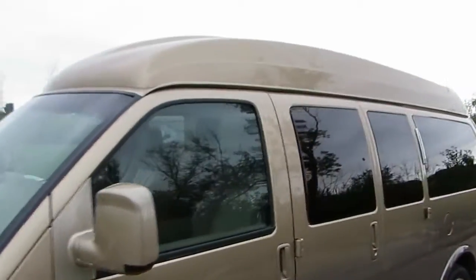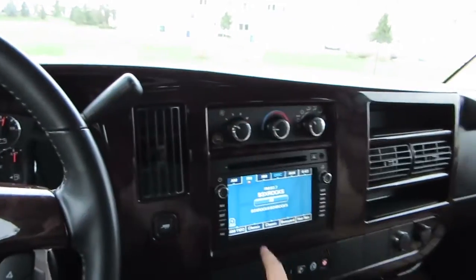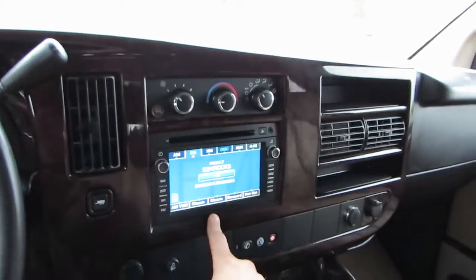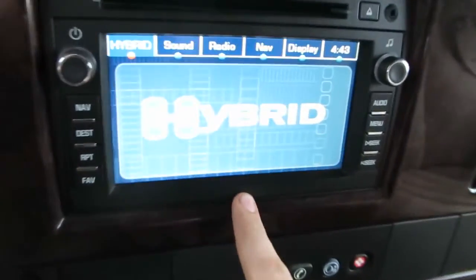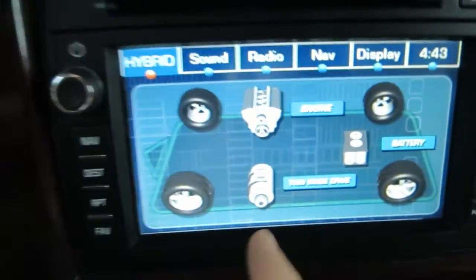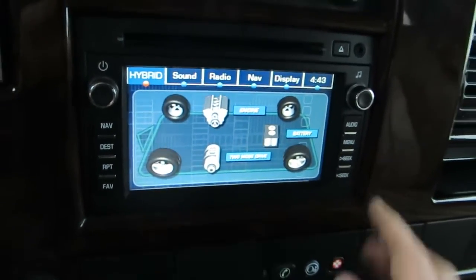It is a high-top conversion. Everything on this van functions 100%, with the exception of the backup camera. Now, I don't think this radio is original to the vehicle, for two reasons. One is, when you hit the menu, the hybrid screen pops up. None of this works. So I believe this radio came from a hybrid vehicle.